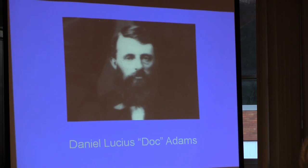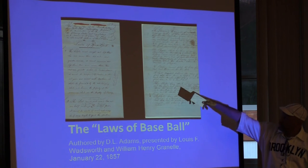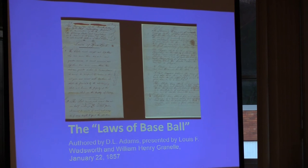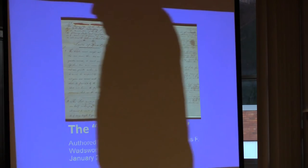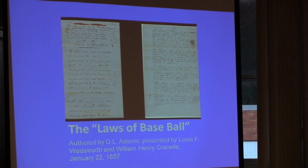And Cartwright had hinted that information existed, but no one could prove it. Well, about 4 months ago, the estate of this guy, Henry William Grinnell, who was actually a teammate of Cartwright and also Doc Adams, in his estate, were found these documents. And these documents actually were the actual annotated rules of that convention in January of 1857.